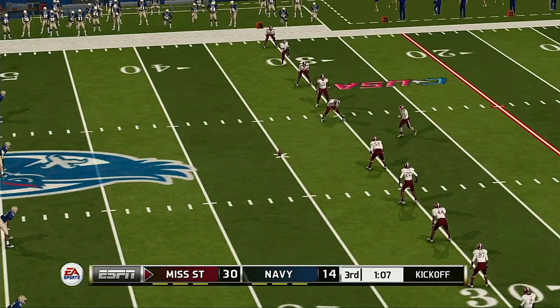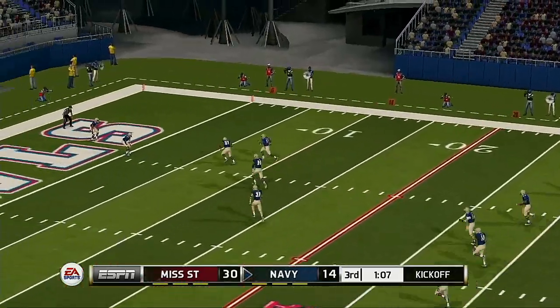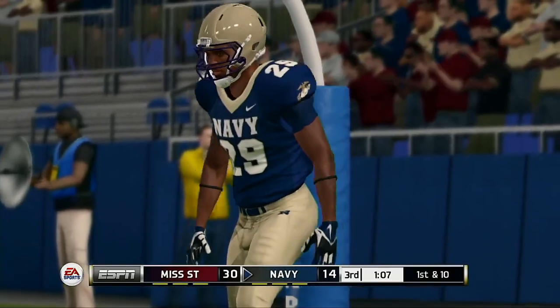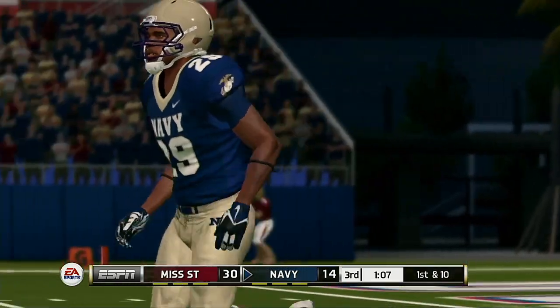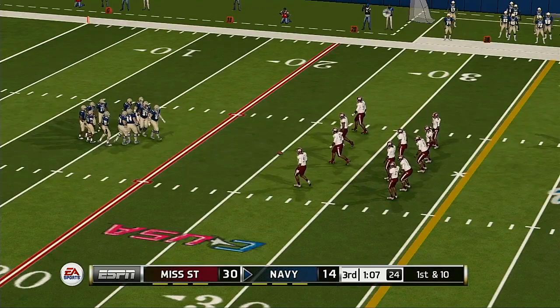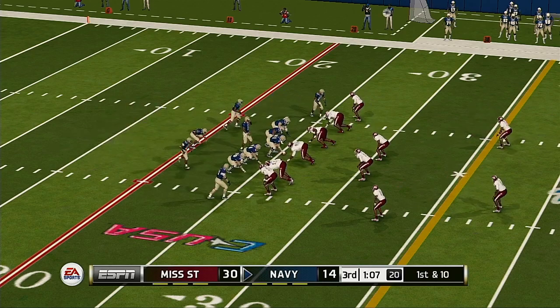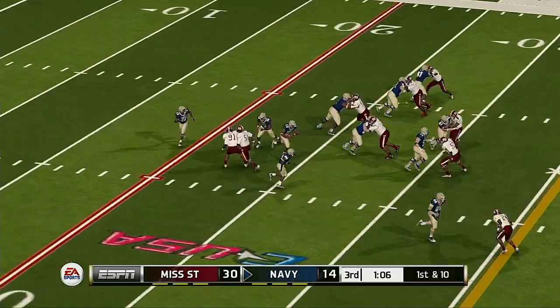Mississippi State is lining up to kick this one off. Excellent kick. And it goes into the end zone, down for a touchback. Their last drive resulted in a punt, so let's see if they can put together something a little more promising here. Down two possessions, this offense has to step up and capitalize on this possession.